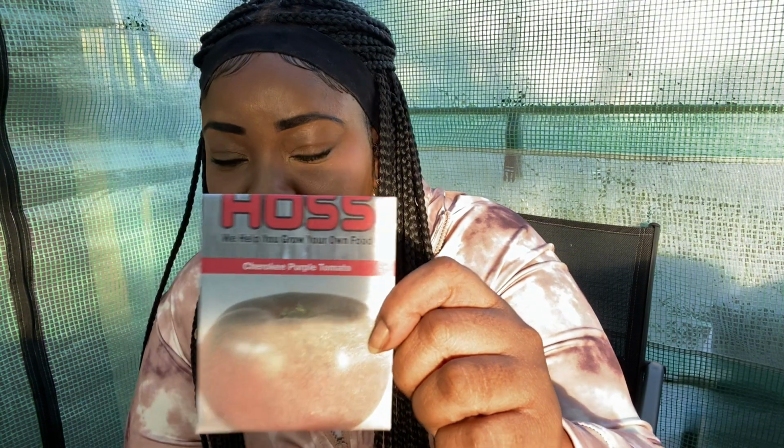And number 6 is Cherokee Purple Tomato. This was another tomato that I grew for the first time last season. I think Jess talked about this one as well. Delicious. And it's different. It's beautiful. Cherokee Purple. Okay, so we have gone through 6 of the plants that I will be growing in 2025 so far.